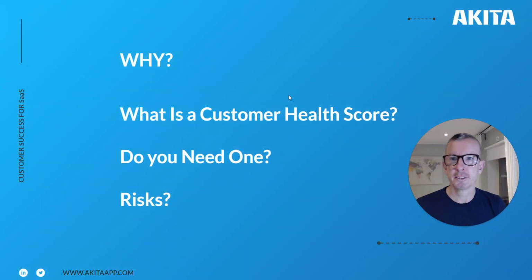What is a customer health score? Generally, it's completely subjective, really, but I may add a little bit of objectivity today. There are potentially as many definitions of customer health scores as there are companies building them, but ultimately they're just a shorthand to tell you something about your customers, right? Something you need to know.